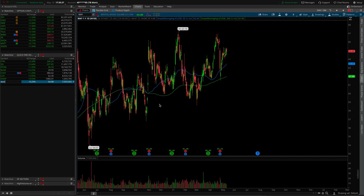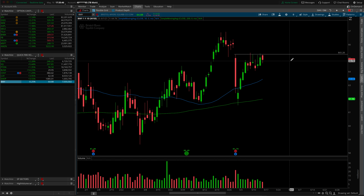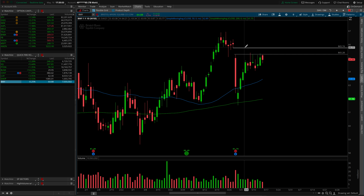Last trade idea is in Bristol Myers Squibb, BMY. And this one, if we just zoom in a little bit here, is a plain and simple pressure cooker top with a gap to fill above. So here's the pressure cooker top, really looking for clearance of 65.25 to fill the gap up to about 65.75. So a 50-cent move available here in Bristol Myers Squibb before we run into any resistance. After that, you're simply monitoring for continuation.